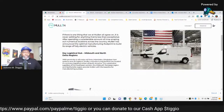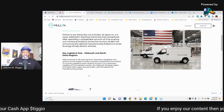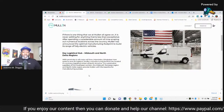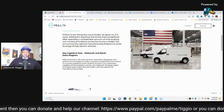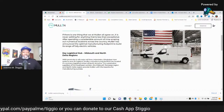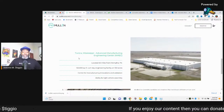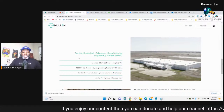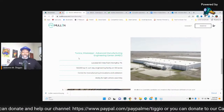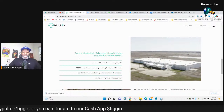So right here, with proximity to all major rail lines, interstates, Mississippi River systems, and air logistics, Mullen manufacturing facilities are located in the primary logistical center of North America. The automotive suppliers of the Southeast Corridor, the Midwest Tennessee region, and the North Delta region provide Mullen with the baseline for manufacturing success. Right here, they're in Tunica, Mississippi. This is where you're going to find them, 50 miles from Memphis, Tennessee. A 120,000 square foot turnkey engineering facility on 100 acres. A center for manufacturing innovation, validation, and light vehicle assembly.